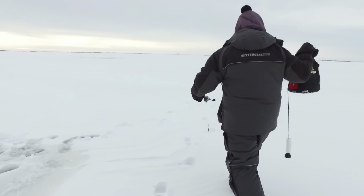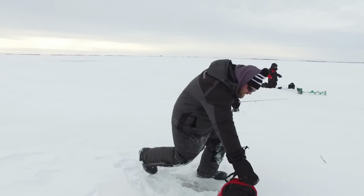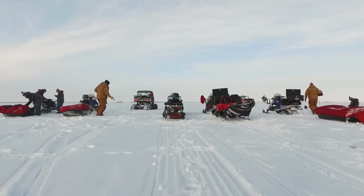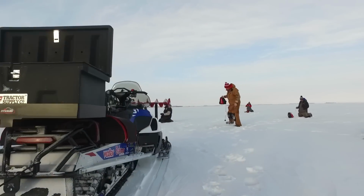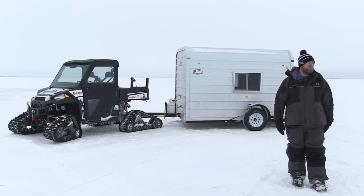My favorite part of these trips is when I started Fish Addictions, my vision was to get a bunch of guys that just wanted to fish together. So we're out here with 14 guys drilling holes, bringing fish topside, laughing, joking, and just having that amount of guys made us really be able to tear apart this lake fairly quick and get on the fish. It was a key to our success this week.